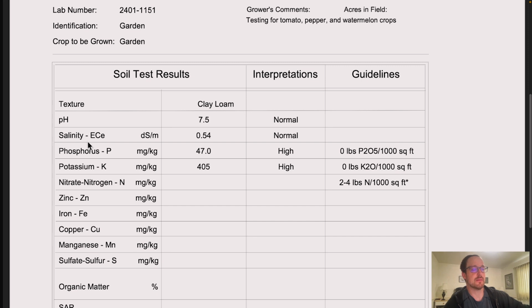Salinity is a measurement of salts in your soil. This dS/m is decisiemens per meter, and this measures the electrical conductivity in the soil. This is passing on those nutrients in the soil, thinking electrons, what you learned in science in school. If you have too high of a salt level in your soil, that's bad for plant growth. It could actually cause your plants to burn.